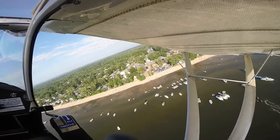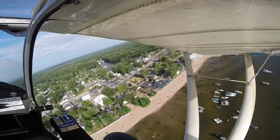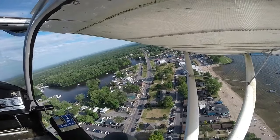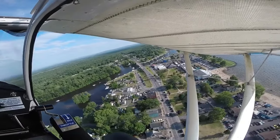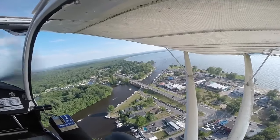And make a nice climbing right-hand turn. You can see the deck. The deck is standing room only out there at Harpoon Eddies. And the beach is well attended. A lot of traffic. Boats tied up at the pier. Snug Harbor's full. The parking lot's completely full down there, out there by the beach.